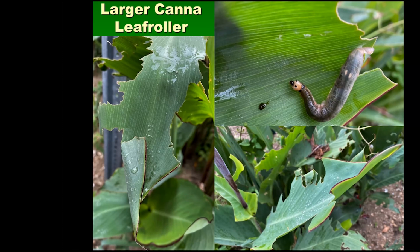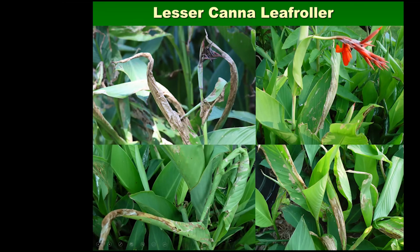The lesser canna leaf roller you can see here, it will actually web up the whorls. And so the whorl won't open, and the flowers don't bloom as well. And this is what most people see the most. And this is probably going to take some insecticide down into the whorl. I usually open them up, but that's pretty time consuming. But I had a lot of time this summer to hang out in the garden. But you can see they will hit about every one of these whorls.